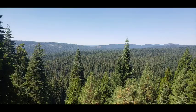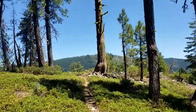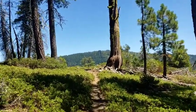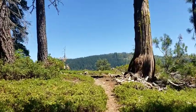And there's lots of bears. So we'll see if we see some more bears on trail. We're in camp. All right, guys, I'm going to get hiking. Top of my climbs for today.